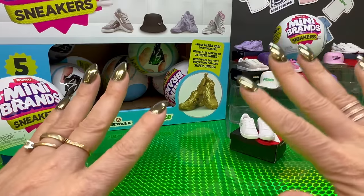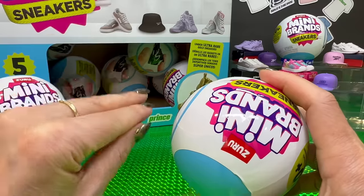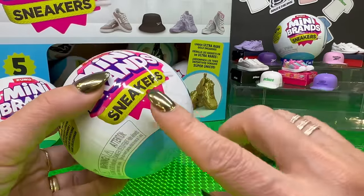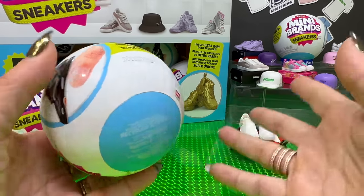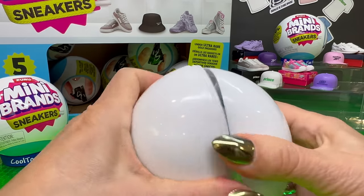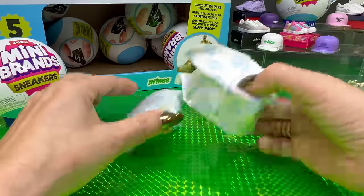Next, I'm gonna go with this ball. I'm thinking that as every box brings 21 balls and every ball brings one pair of sneakers, we should be able to complete the collection by one box, right? Because there are only 16 pairs of sneakers to collect. Okay, we get two stickers and two blind bags.